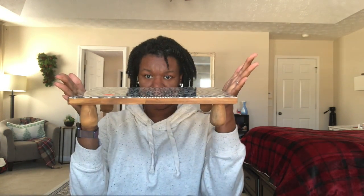Then I was in the clearance section of Hobby Lobby. I saw this. This is so cute. It is actually a stand. I don't need a stand, not at all. But could I use one? Absolutely. I can use this for all kinds of things.